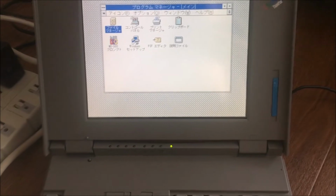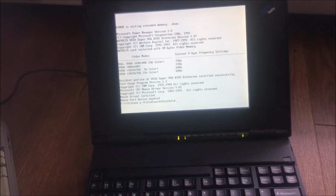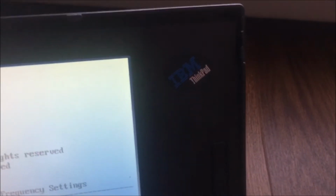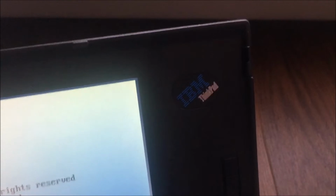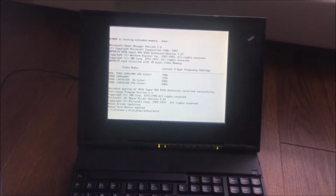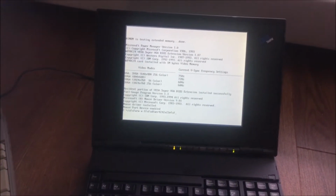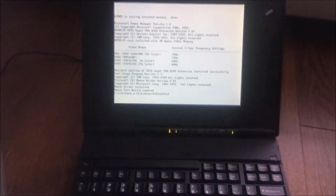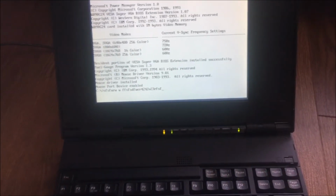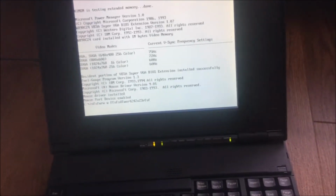Anyway, moving on to the ThinkPad 355. Oh yeah, a monochrome ThinkPad. Get a load of this. A blue IBM logo, the way it's meant to be. Alright, so this one has a 486SL at 33 megahertz, has a 125 meg hard drive. This one only came with 3 megabytes of RAM. I upgraded to 36. And obviously has a monochrome display.